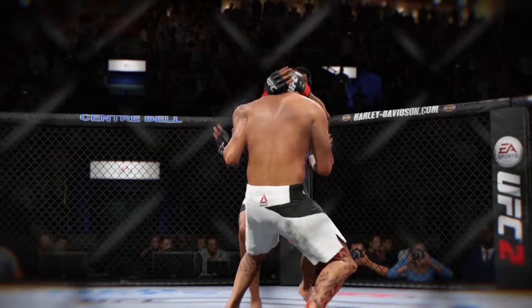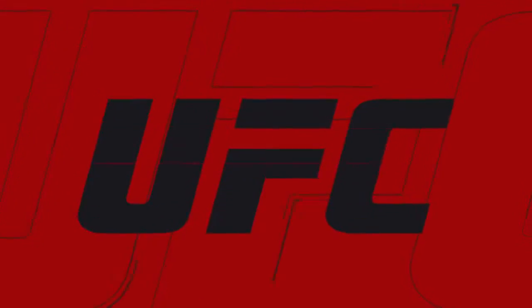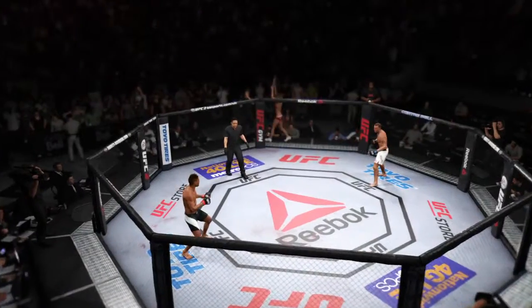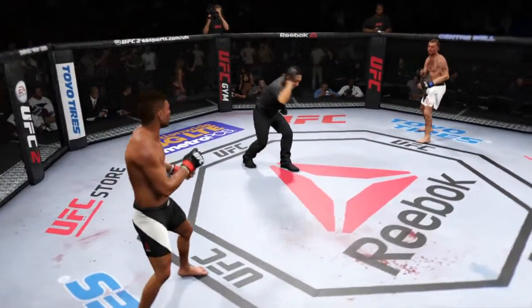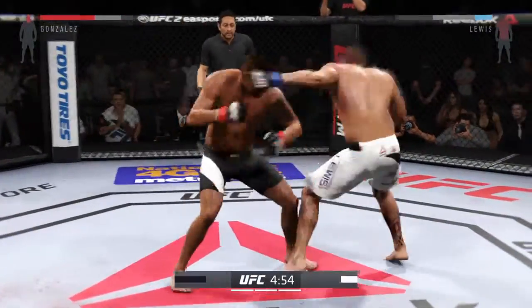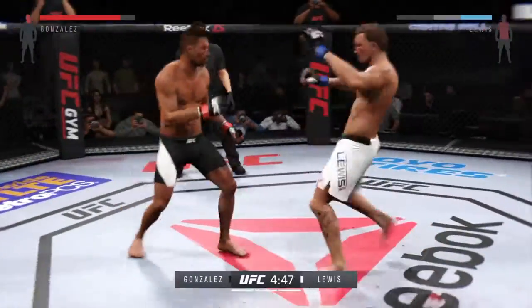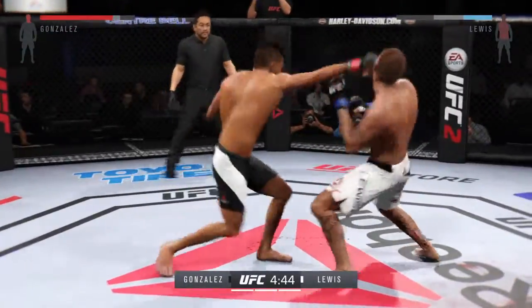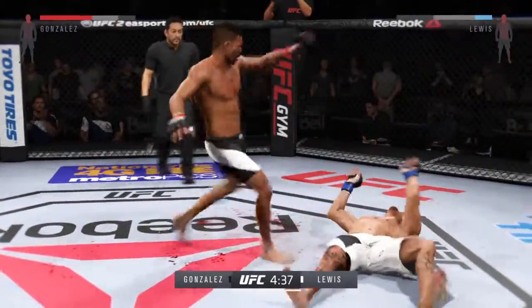Here's a powerful knee that lands and causes the knockdown. Here we go, final round. You ready? Let's go, 5 minutes remain in the fight. Comes out swinging. Great combinations. I like the way he's mixing these up. Good punch by the Buzzsaw. Very nice timing with these shots here.